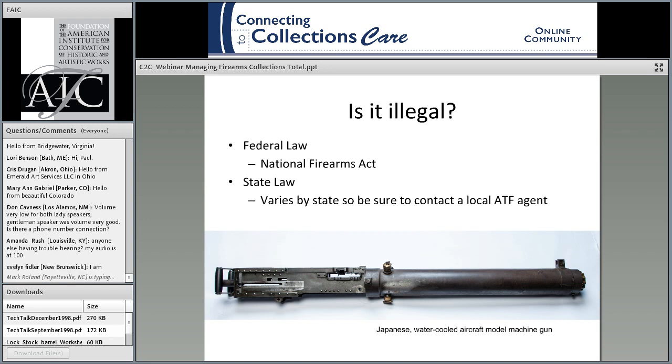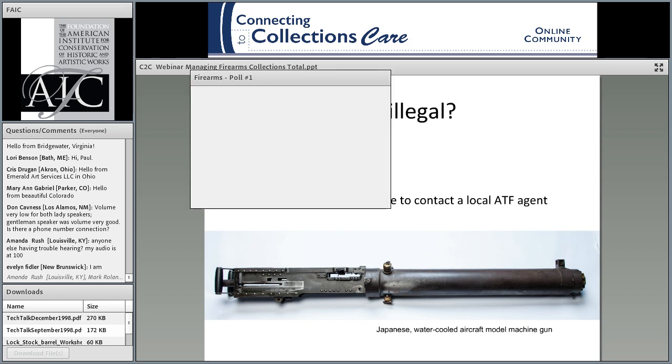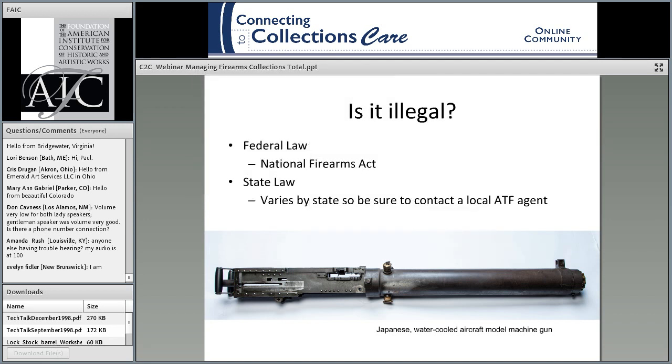And with that, I'd like to put up the first poll and get a little feedback on if any of you have questions about whether or not you have firearms whose legal status you are unsure of. So there's two competing laws that you'll often have to keep in mind when it comes to whether or not firearms are legal. First is national law, the NFA, or the National Firearms Act, and this governs all of us here in the United States. But then, depending on what state you are in, you may have further state laws that regulate or stipulate what you can and cannot collect.